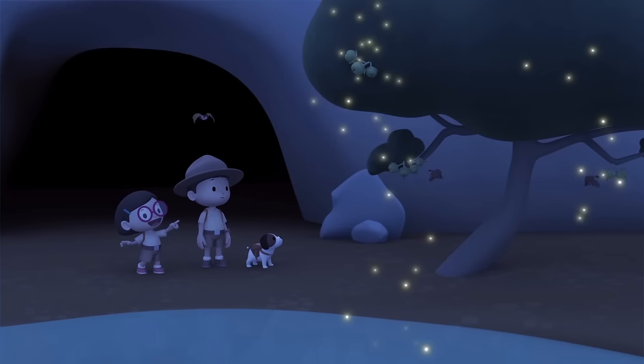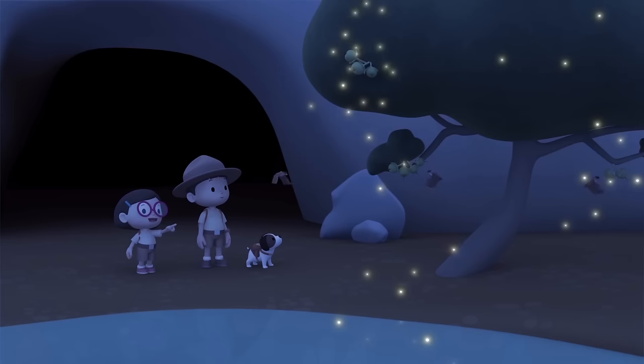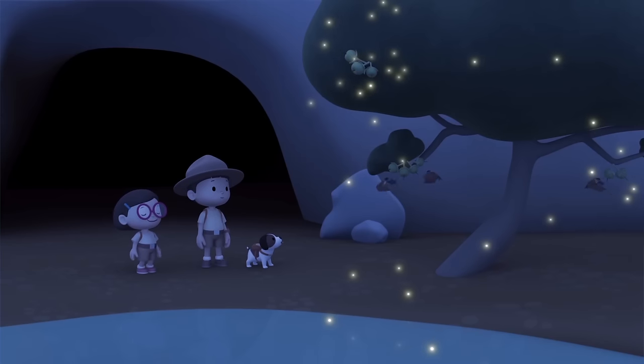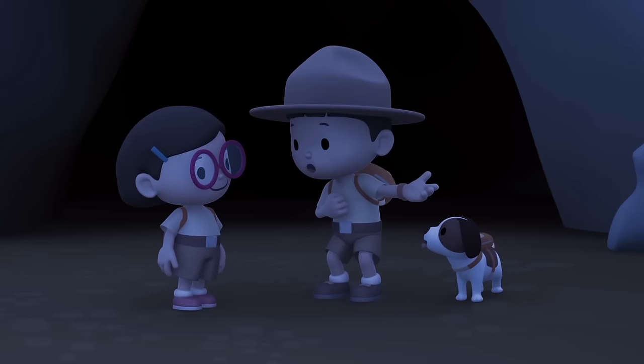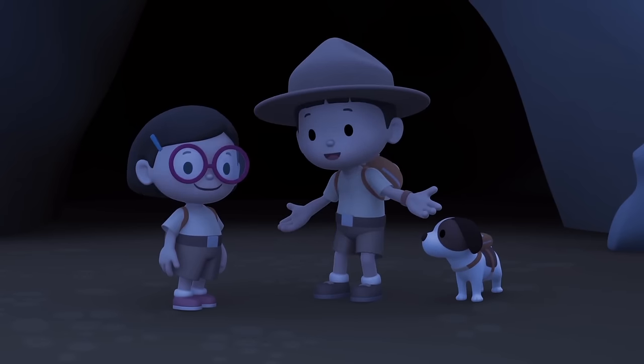Look! Both the fireflies and the bats feed from the flowers on the trees. Goodbye, little dawn bat. We did it! We found the dawn bat's home. Great work, everyone.